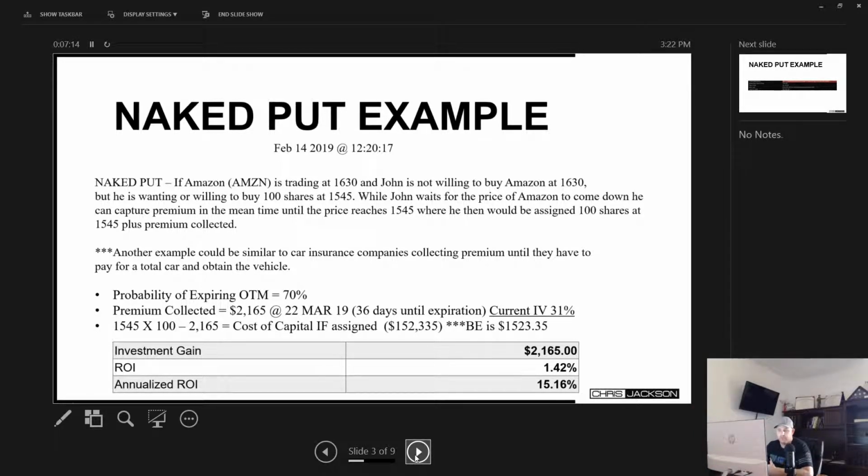We take the 1545 times 100 minus the 2165, which is the premium collected. That would be the cost of capital if assigned: $152,335. Now, as you can see, that's why this naked put is for larger accounts, because the average investor who's just starting out probably doesn't have that type of cash or capital to put up. And my rule is you don't use more than 10% of your entire portfolio on each strategy. So that would clearly be around a $1 million portfolio for this to work.